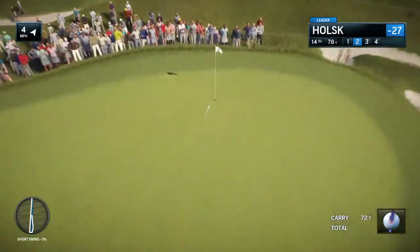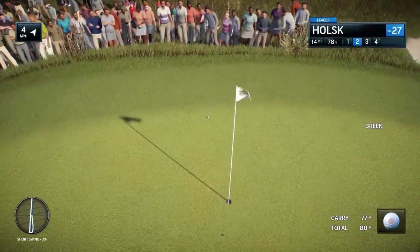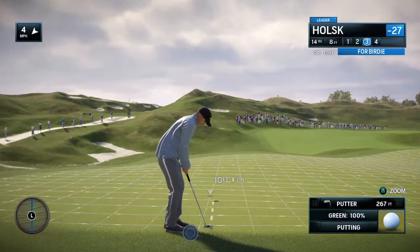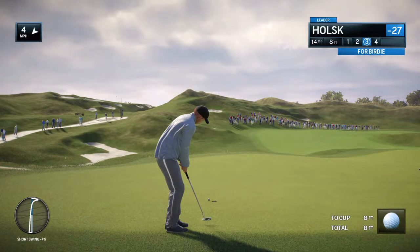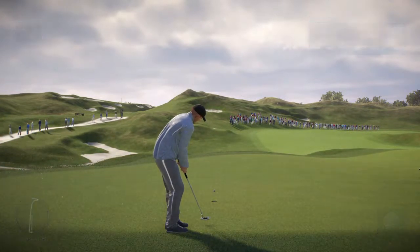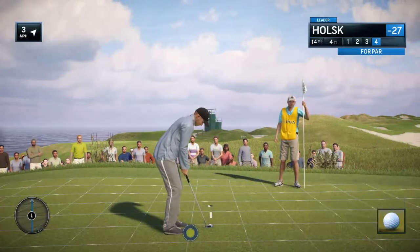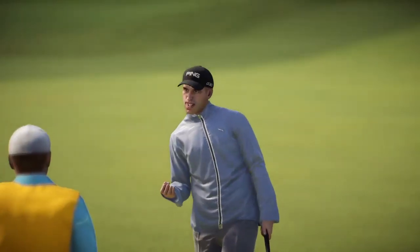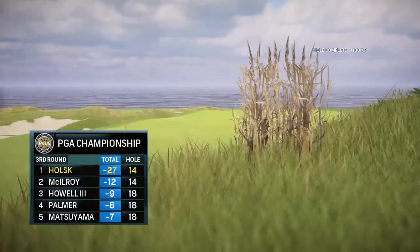Down, little Sheba. Down! Just averted danger right there. So close. Why does he have all the luck? Birdie try again here today. You have to make those from that distance. That hurts. And he makes it for par.